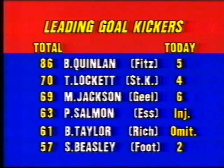Let's check the leading goal kickers now as they stand tonight. And interestingly, Bernie Quinlan, after 5 today, needs only 14 to crack the ton. Of course, that would be pretty well a certainty if the Lions are to make the 5. Lockett got 4 today, Jackson 6, and Simon Beasley got 2. That's how they stand after round 20.